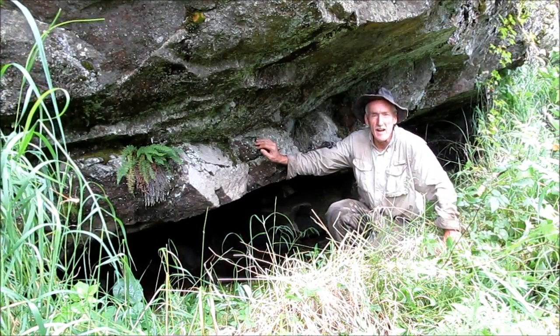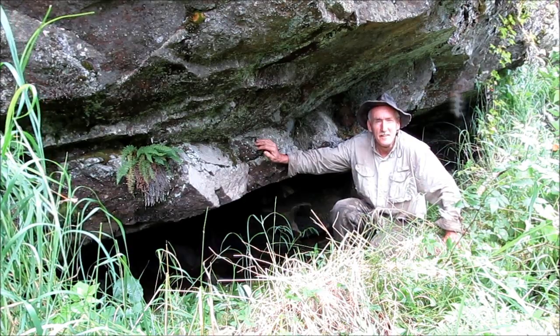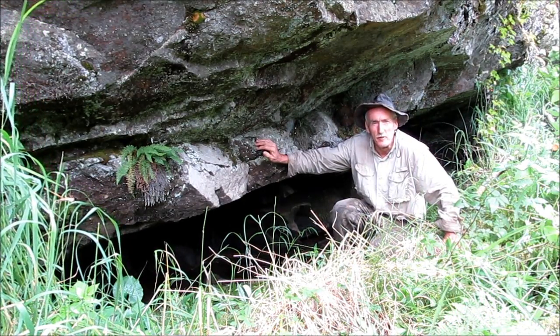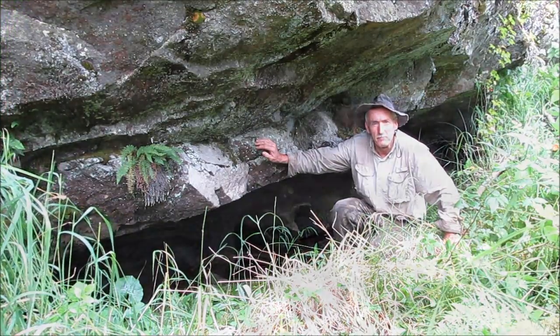A real nice overhang, kind of almost like a cave right here. You're out in canoe country, sometimes you like to keep track of these in case one of those big green clouded storms moves in on you and you need a place to take cover.